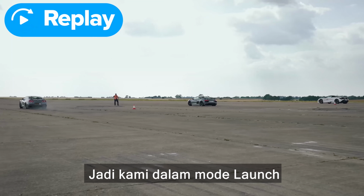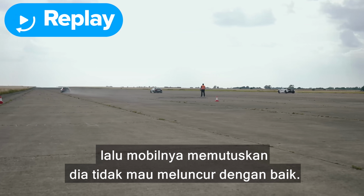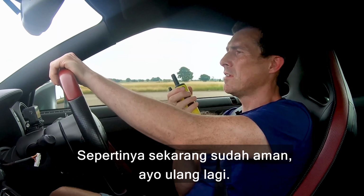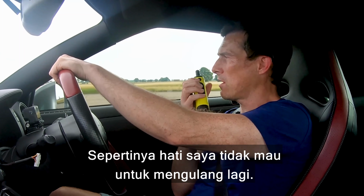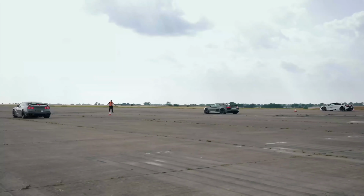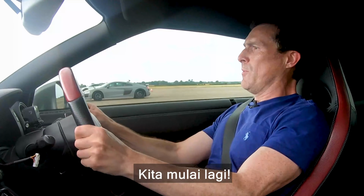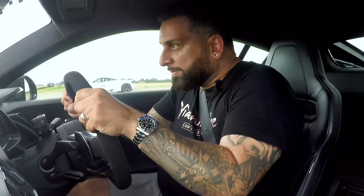So we were in launch mode, it just decided it didn't want to do a full launch. I guess it's safe to be cautious as you push that much horsepower. It's all set now by the looks of it, so let's go again. I don't know if my heart can take going again, mate. 3. Here we go again!